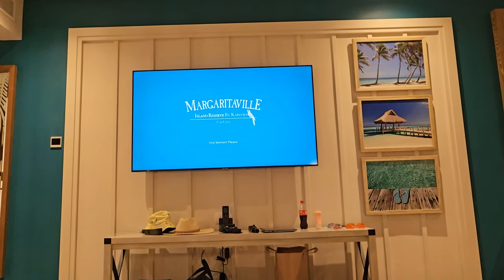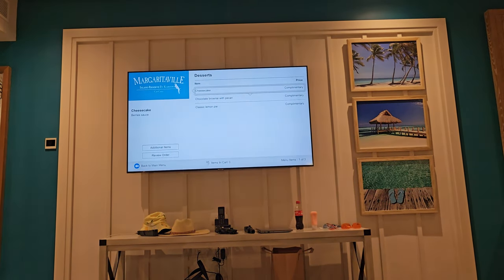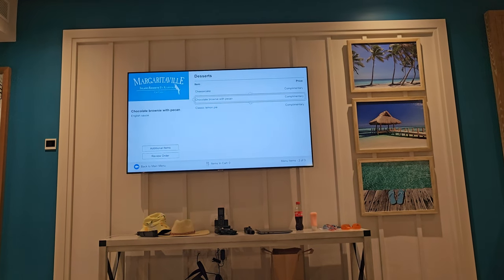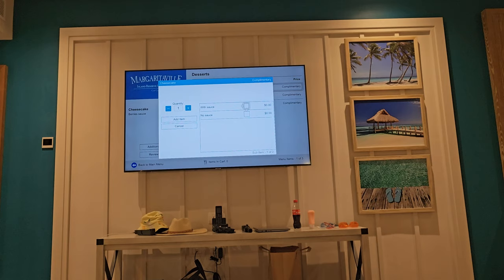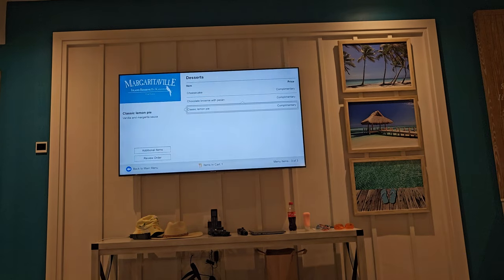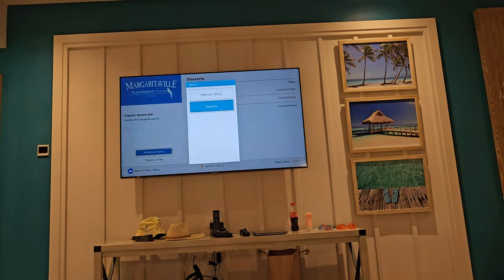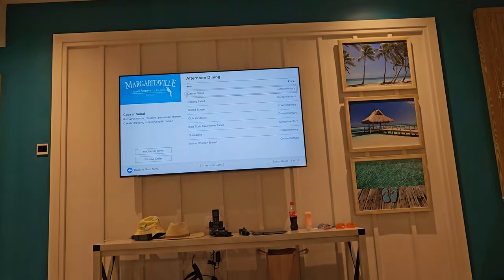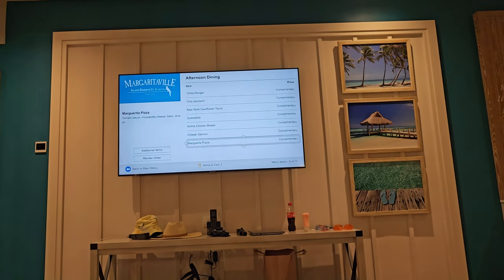Afternoon dining. Desserts. Oh, we're having desserts? What do you want? Cheesecake? Chocolate cheesecake. Pecan pie? Oh. I want a cheesecake. Okay, one cheesecake. Do you want sauce or not? No sauce. No sauce. I have a classic lemon pie with sauce. Is that all we want? Yes. How about the dining menu? You want any of this food?